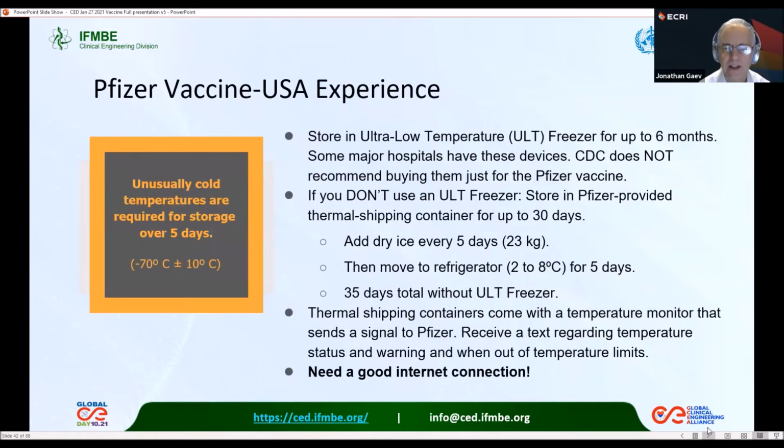So let's talk about the Pfizer vaccine. That's the special one. That's the one that requires an unusually cold temperature if you're going to store it for more than 5 days. So hear me. The amount of time that you need to store it is quite related to the storage method that you have. The CDC in the US and ECRI do not recommend buying ultra-low temperature freezers only for the purpose of using them for the Pfizer vaccine. You would need that if you're storing something for 6 months. 6 months is a pretty long time.